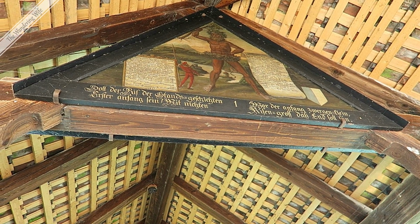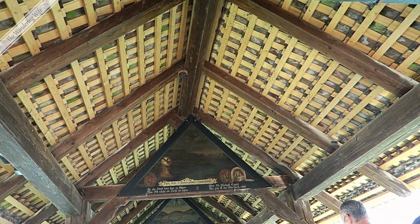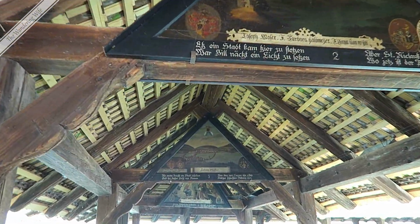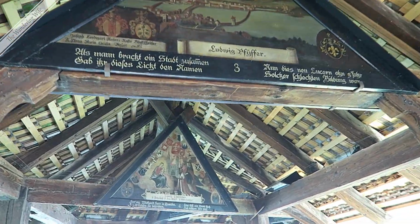Here are some of the famous paintings. The ones that are still here were the fortunate ones that survived the fires. And many of them depict Bible scenes.